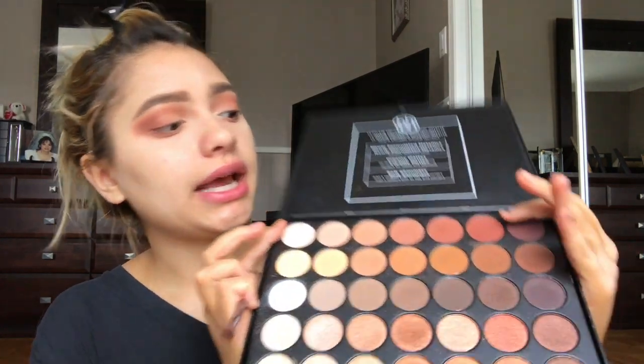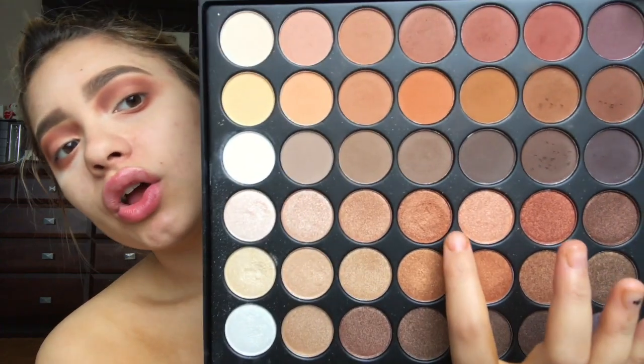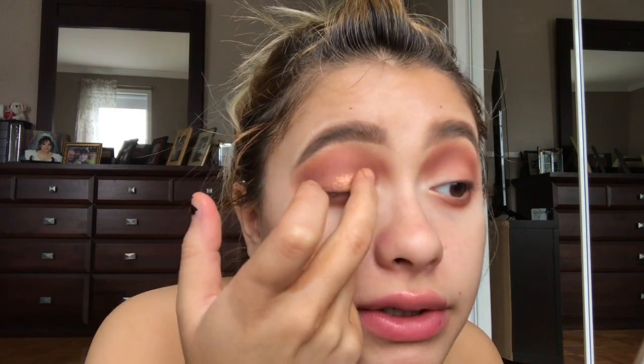Next, I'm gonna take this shade and apply this in my upper crease to give an illusion that my lid is bigger. For my lid, I'm gonna apply this golden bronze shade. These are crazy pigmented.